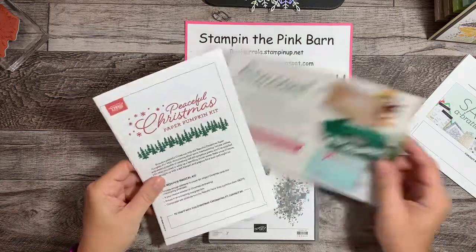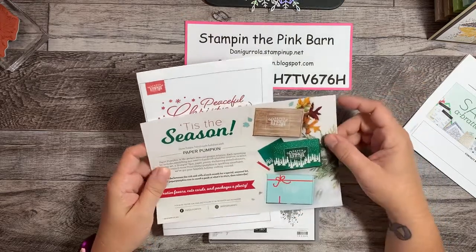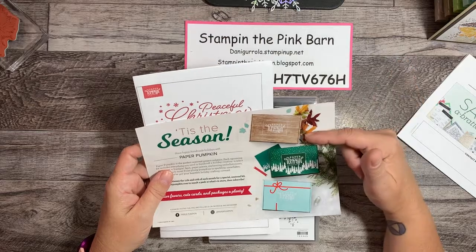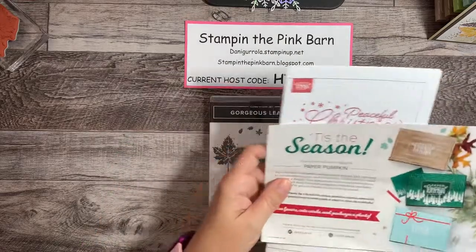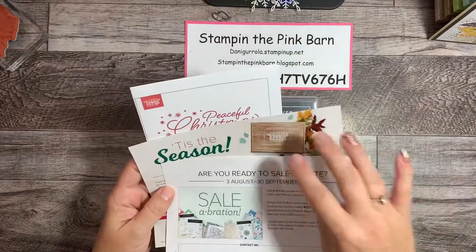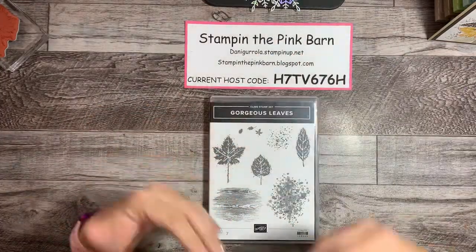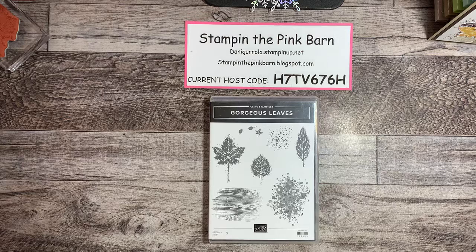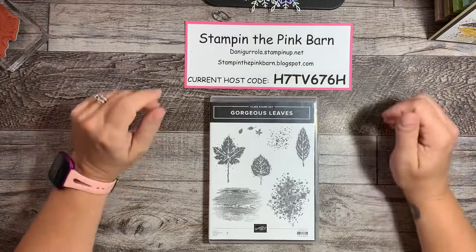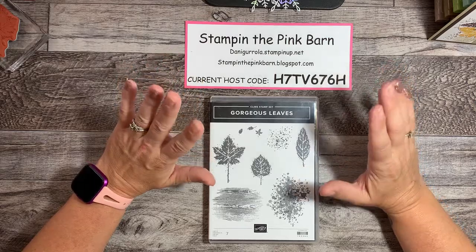Also, if you go on to my Shop Now page and into my store, they sometimes have refills for some of our past kits. So always be sure to go in there. If there's a Paper Pumpkin kit that you fell in love with and you wish you could have some more of the product, check the store. Sometimes they make refill kits. I think it was the Expressions in Ink one that we had. I don't remember exactly what it was called, something like Expressions Paper Pumpkin Kit. They had refills for that one.